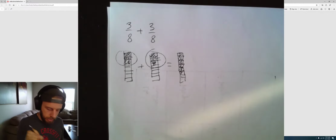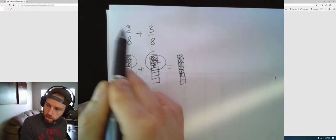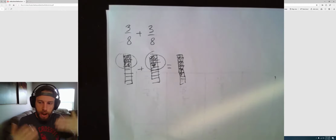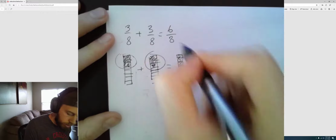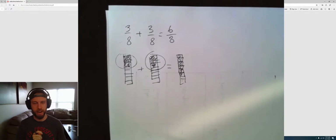If your pieces are the same size, as in these are both eighths, 3/8 and 3/8, then all you have to do is add the numerators together, add the number of pieces that you have, and you get your answer. 3/8 plus 3/8 is 6/8.